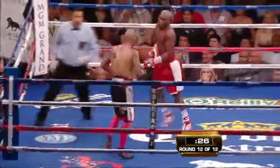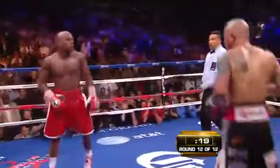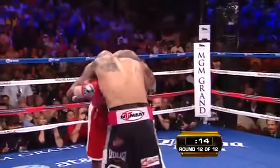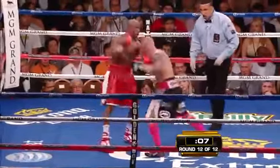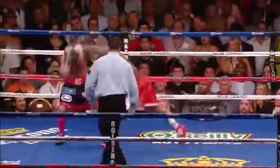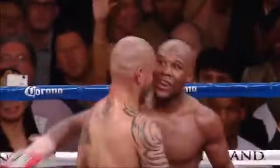Cotto is frustrated by the fact he hasn't been able to hurt this guy with 24 seconds to go in the fight. Floyd is just sort of sucking him in, doing what he does so well. He'll plant and try to finish strong here. Almost out of time now. Inside of 10 seconds to go in this fight. They'll battle to the bell. Cotto still tries to be aggressive, but it's not going to be enough. Floyd Mayweather, I believe, has won this WBA Super Welterweight Championship in fine style.